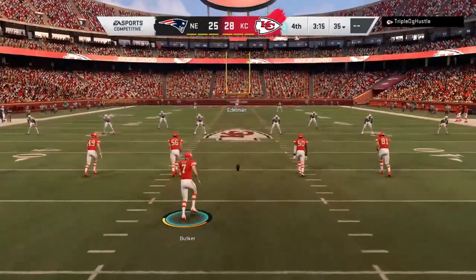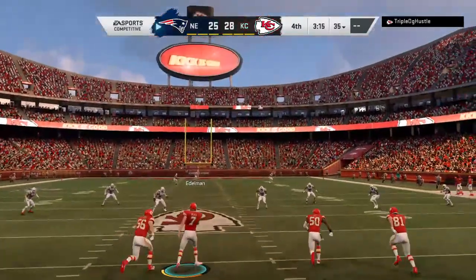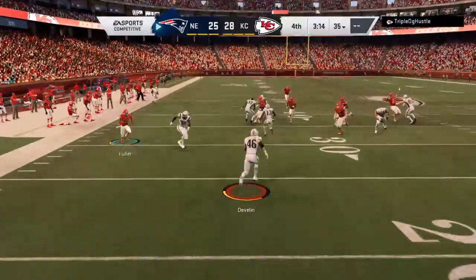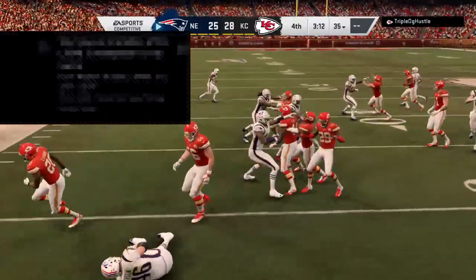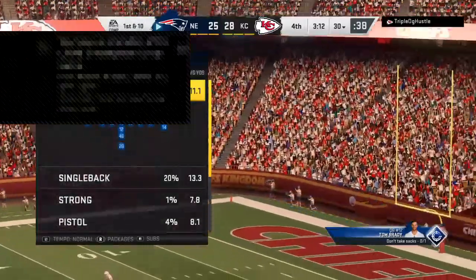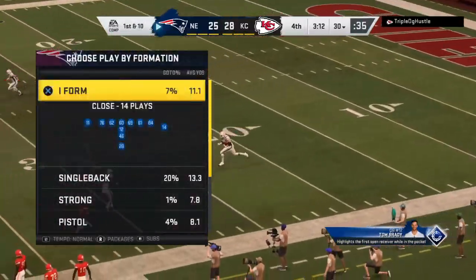Now after the touchdown, here's Butker on to kick it away. This will be taken short. And a nice return sets them up pretty good here at the 30-yard line. First and 10 at their own 30-yard line.